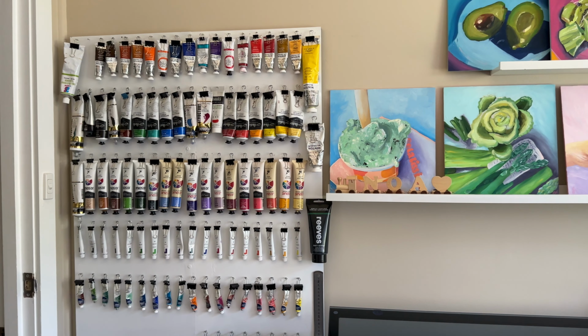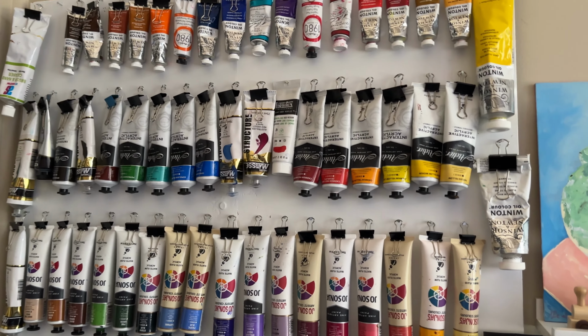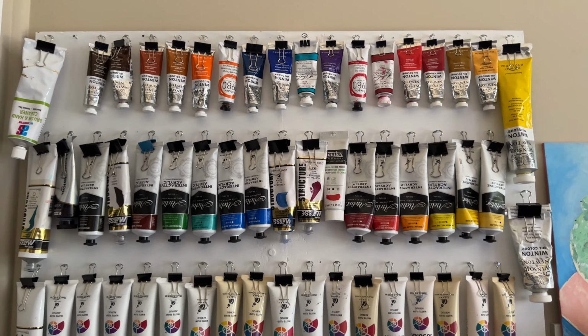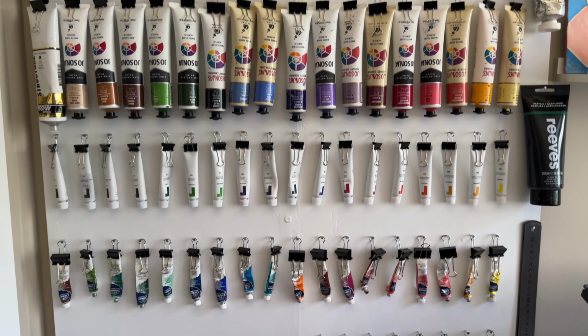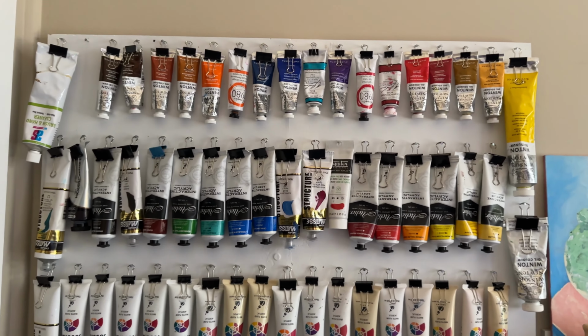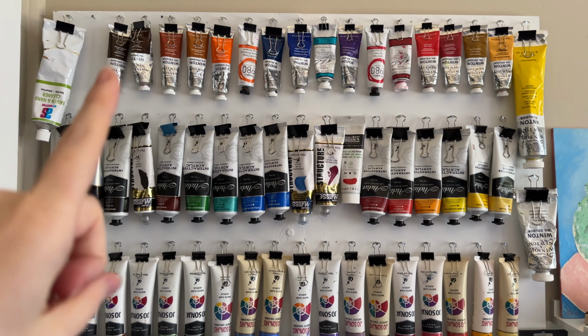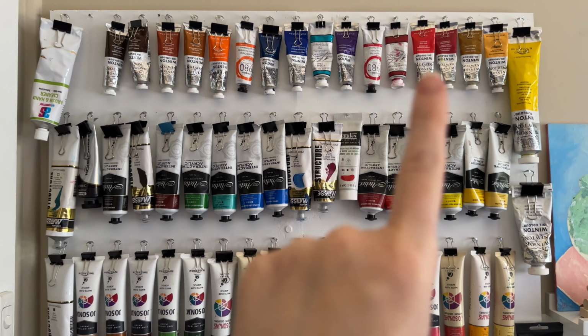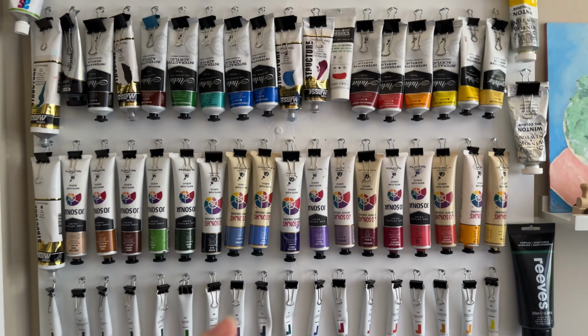Now over here, this is where I have what is probably my favorite installation of the room, and it is my paints. So I'll just give you a bit of a look here. Now I've also organized it in a way that the items that are definitely more toxic, if my daughter was able to reach it, are separated from items that are least toxic.